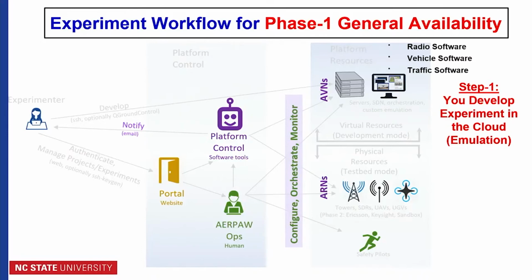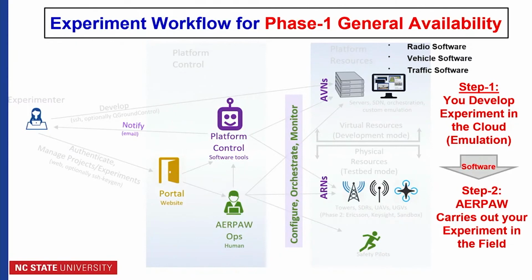As a user, you can right now go to our website, airpow.org. We have a link to our portal and user manual. You can see the way that you can interact with the platform. From the portal, you request resources. I want this fixed node. I want these drones, this portable node. And then we give you access to our cloud, and you can program your experiment in the cloud. So the first step is you develop your experiment in the cloud environment, which we call emulation. Once you are ready, you hand over the software to us, and we schedule a day, and we do the experiment in the field with the software that you developed for the radio and the vehicle.